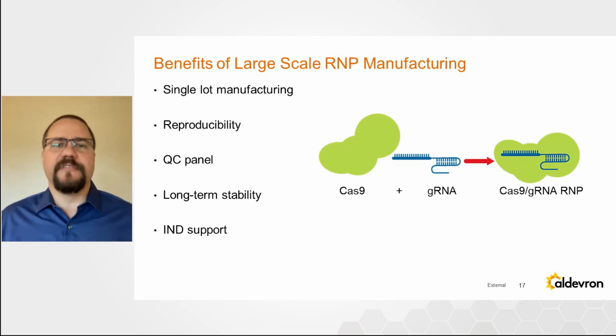So what are the benefits of a large-scale RNP manufacturing? You get single lot manufacturing. That gives you reproducibility with a validated QC panel, long-term stability, and IND support for your FDA filing.